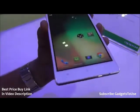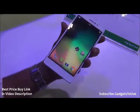This is all we have as far as the quick hands-on review of the Oppo R5. We really like this device.